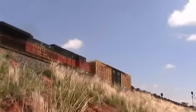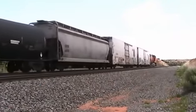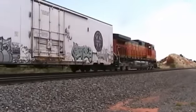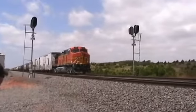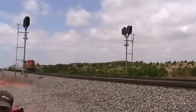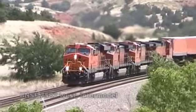HKCK-BAR train snuck up on us. As it was so windy, we should have been able to hear it a mile away, but we didn't. We continue our hike towards the top of the hill at the curve. We hiked over a mile to get to the top of this big hill, and here comes the westbound.